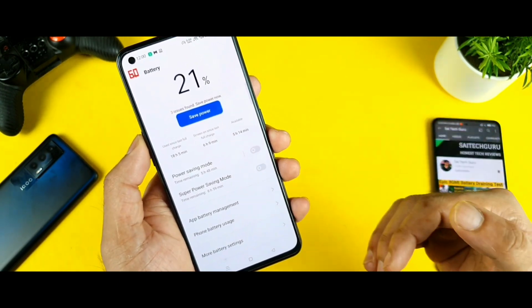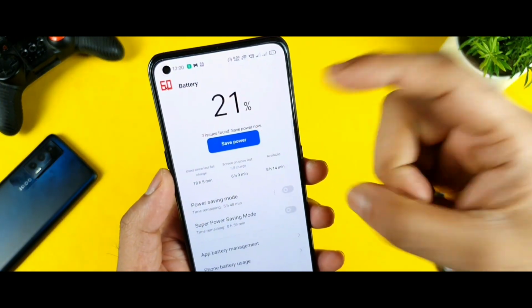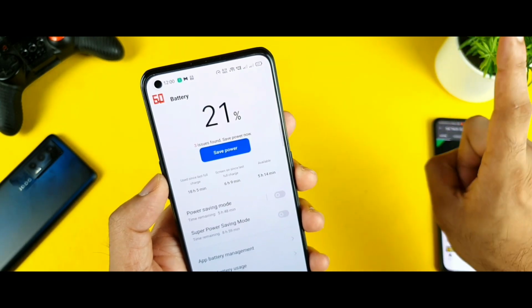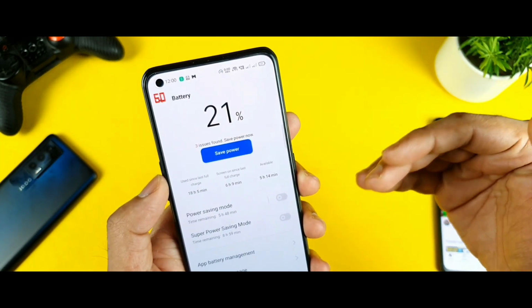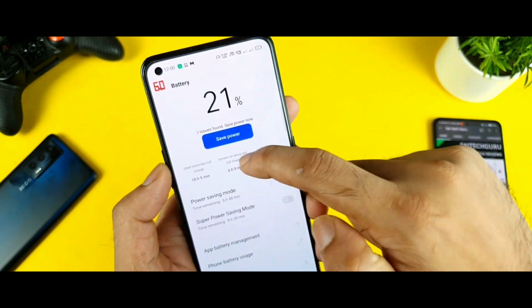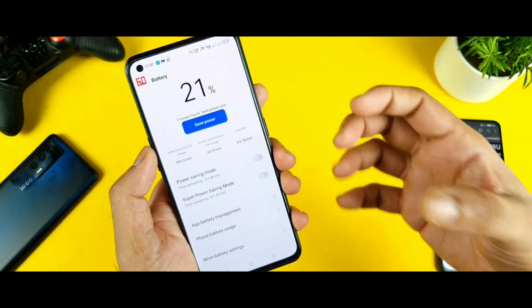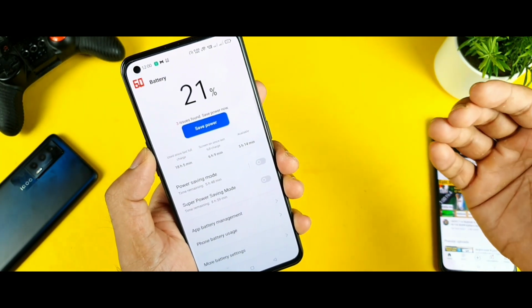Right now I was testing how much screen on time I'll be getting in the Realme X7 Max, and the battery percentage is close to 21%. Most of the time I used a single SIM, but right now for testing purposes I'm trying two SIMs. During this time I'm getting about 6 hours and 9 minutes of screen on time. If I continue till 5% or 10%, I might get close to 6 hours 40 minutes or maybe 6 hours 45 minutes.